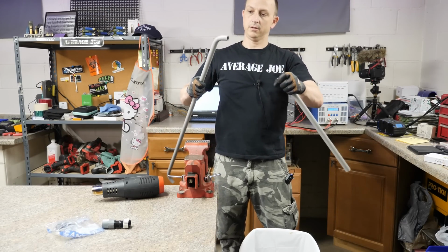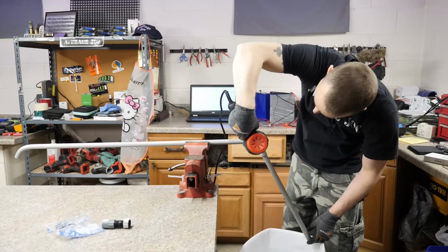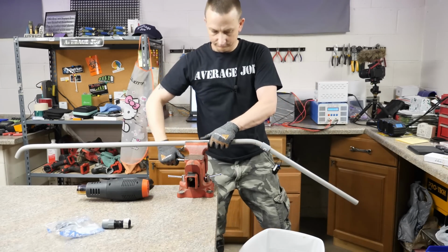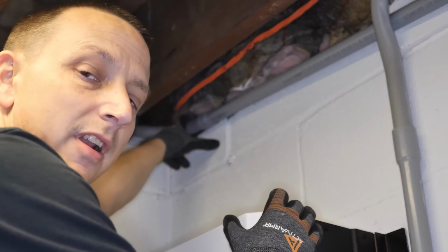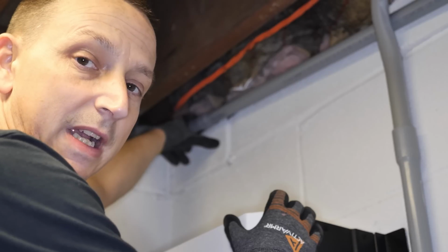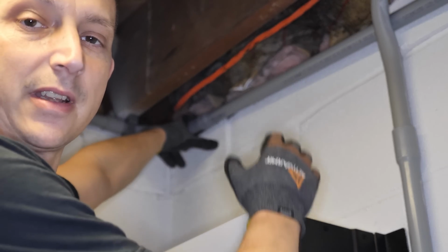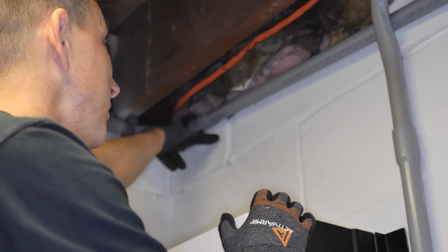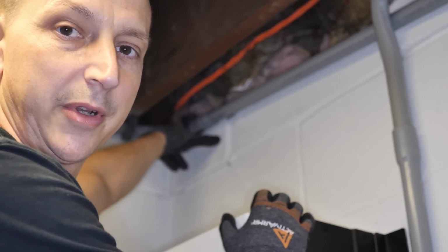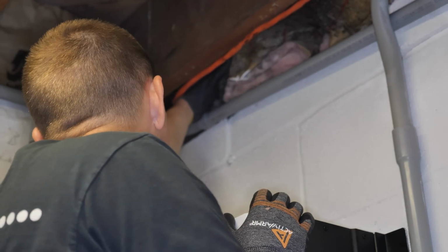Okie doke. Let's see. I went way too far. Okay. Try that. All right, up here in this little crevice is where I drilled quite a few holes back in the day for my DIY wind generators, and I would shove my extension cords through there. So basically we're just gonna drill out a bigger hole in one of those holes. So that is up here somewhere. It's kind of hard to see up in here.